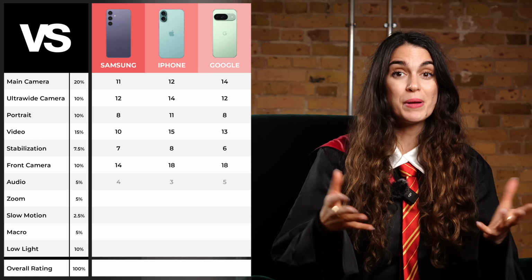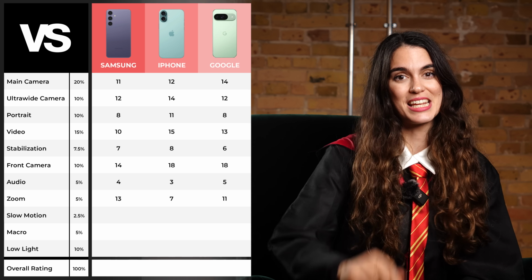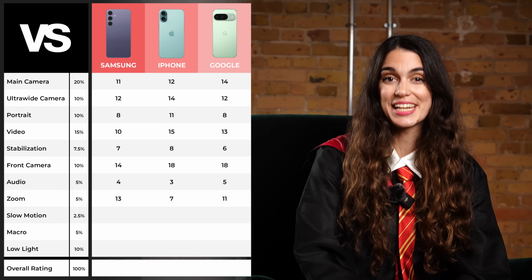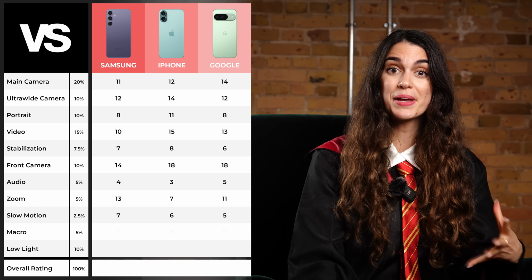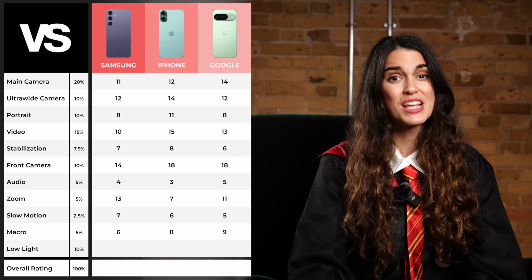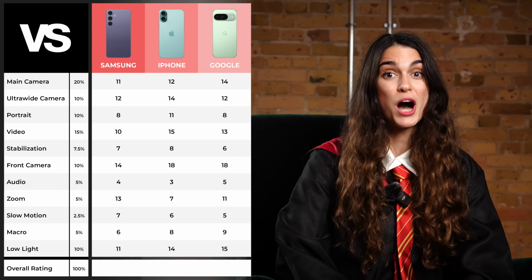In audio, the Pixel outperforms the other two devices, while in zoom, the Galaxy clearly takes the win thanks to its dedicated zoom lens. The Galaxy also excels in slow motion, while the Pixel leads in macro shots. Finally, in low-light night conditions, the Pixel takes the upper hand.